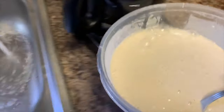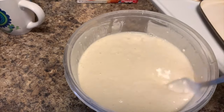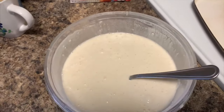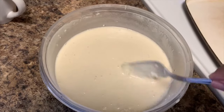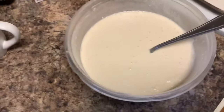So I'm going to add a little bit more water. It's getting there. But you see how it flows? So that's how I want it. And the longer it sits as you're making your batches, it's going to get thick again anyway. So you just want to constantly stir it as you're waiting on the next batch of pancakes.